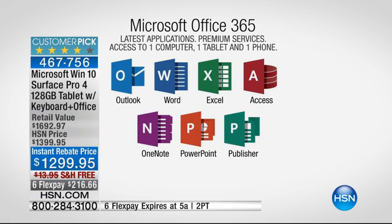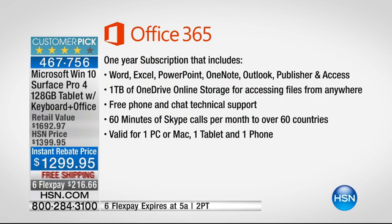But Microsoft is also giving you some extra goodies, like 1 terabyte of online storage. So now you don't necessarily have to take up all the room on your tablet. We're giving you online cloud storage from Microsoft, 1 terabyte worth of information. We're also going to give you 60 minutes of Skype calls. Now, a lot of people think, oh, I can Skype for free from computer to computer. This is actually allowing you to call somebody's cell phone or home phone. You can easily do that too. And they're giving you that free phone tech support as well.